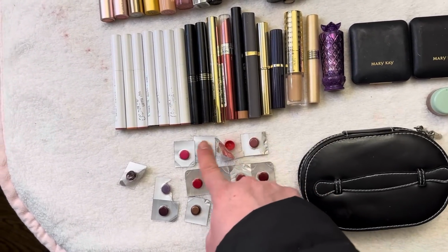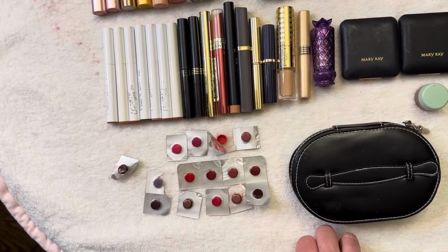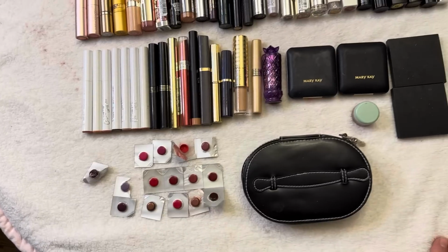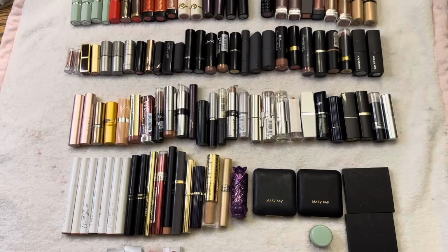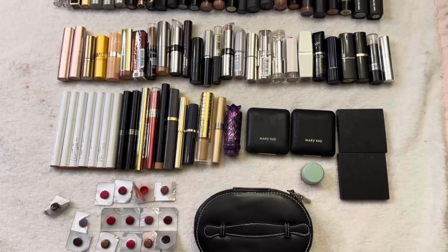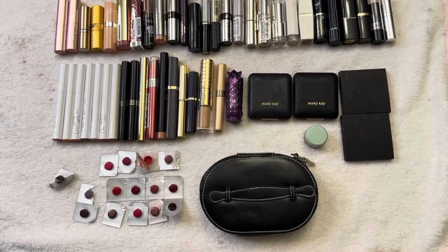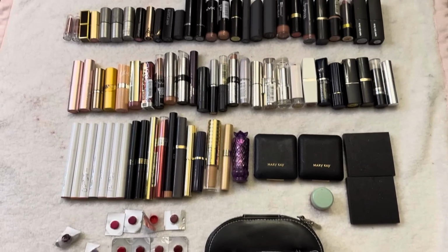I do currently have these top 4 lipsticks in a project for this year, so hopefully that number will finally go down for the first time in a while. But other than those 4, I'm not working on any of these lipsticks at the moment. We will see. So yeah, I used up 1 mini lipstick and I gained 1 MAC lipstick. So my numbers are the same at 248.